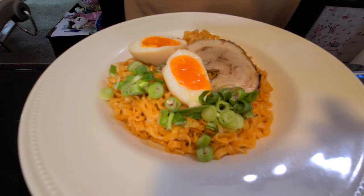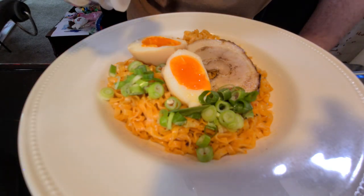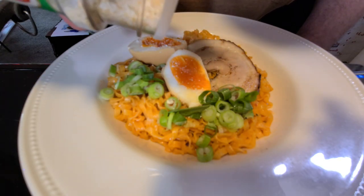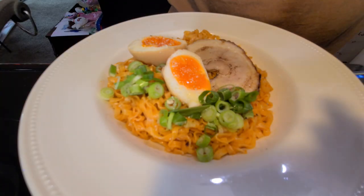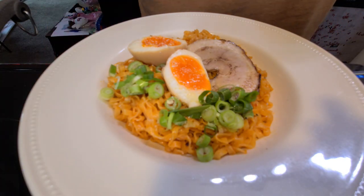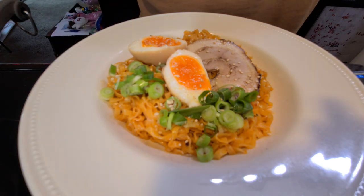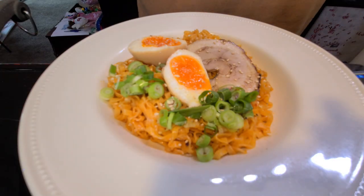I gotta say, this is kind of nice. I'm just using garlic salt, but I want it to kind of have that crystally egginess. You're not doing it right, Ramen Raider guy. Who do you think you are? I know. But if you like spicy and you like salted egg, this is up your alley.